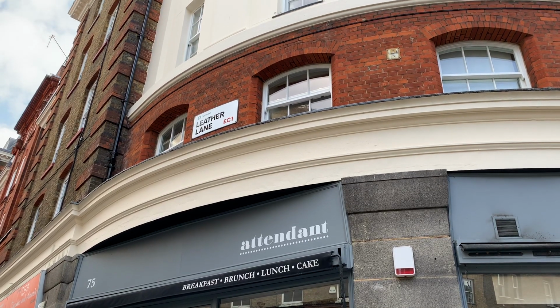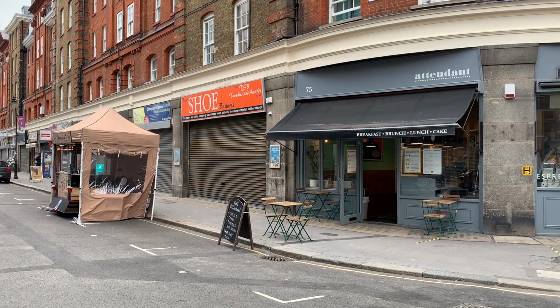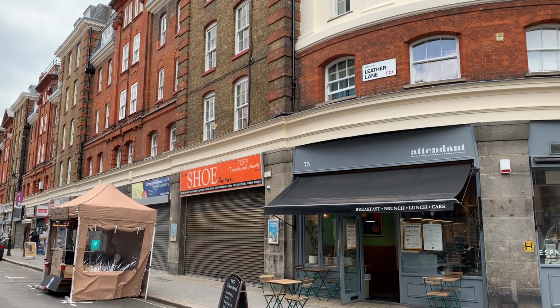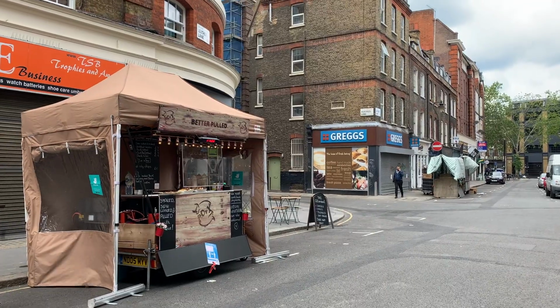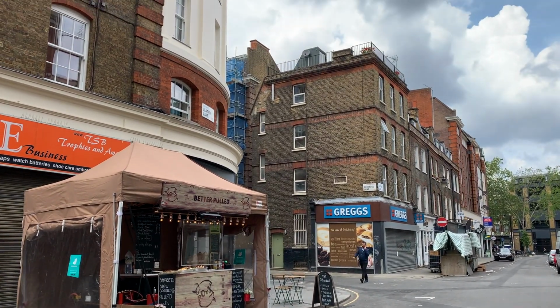Clerkenwell also has its share of markets. My favourite is the one on Leather Lane. On weekdays it fills with traders selling all kinds of prepared foods for lunch. There's also a lot of great restaurants, cafes, and coffee shops lining the street, so there's always something to enjoy no matter when you're here.